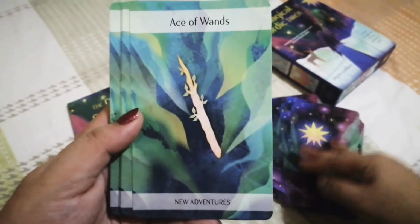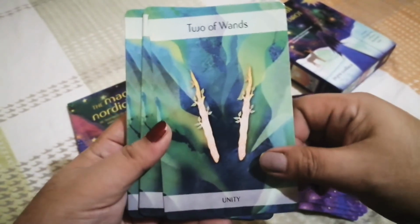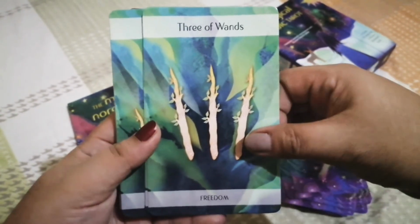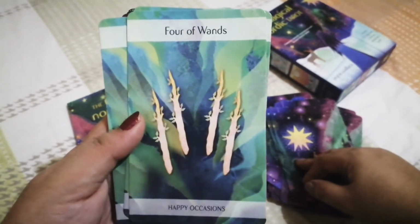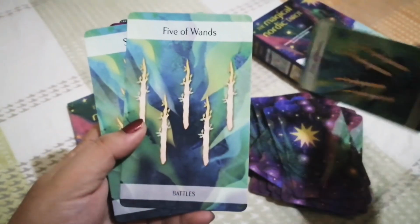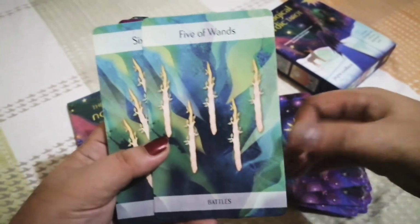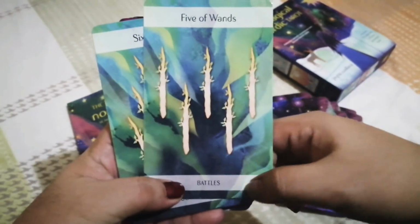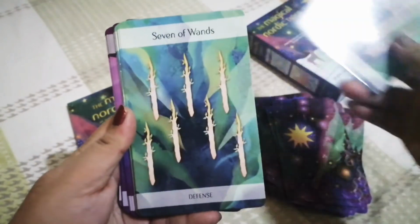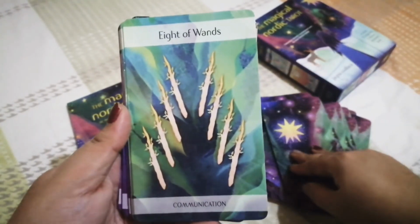I mean, this will be a good tarot deck to use, especially for new beginners, for those who are just learning tarot. This would be a good way to start using the cards through the keywords. And if you get yourself familiar already with the keywords in here, then you can use a more advanced tarot.